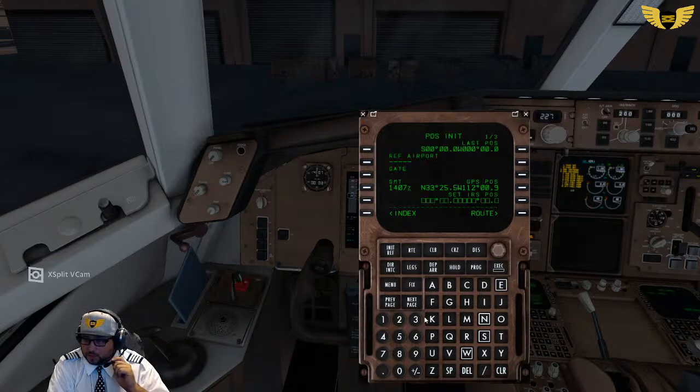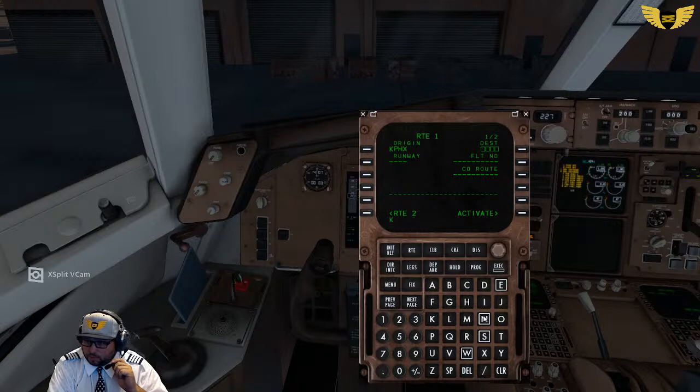All right, so let's go. President NF, we're in Phoenix, Kilo Papa Hotel X-Ray. Let's get that in there. Let's pop our GPS in. Well, that's good. Let's go with our route. We're going Phoenix over to Victorville.